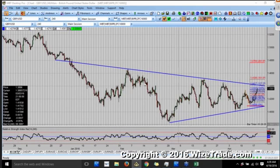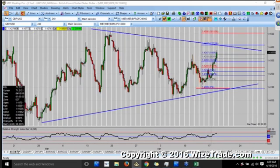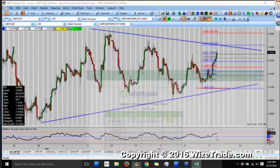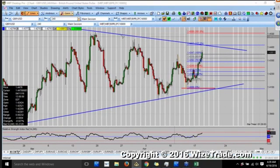If you look, we had that inverted head and shoulder pattern. The right shoulder became a little bit too long, which I think means we're more in a triangle at this point. Resistance now, 127% extension comes in at 144.17. So I'm going to write down 144.15 as key resistance. And I will tell you this right now, if we can get to 144.15 in the pound, I'm going to short the cable.